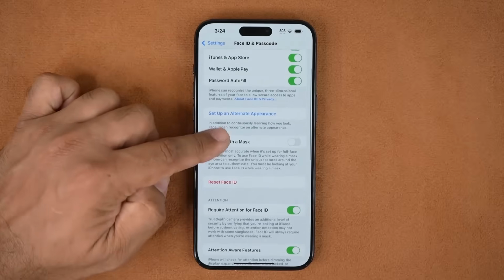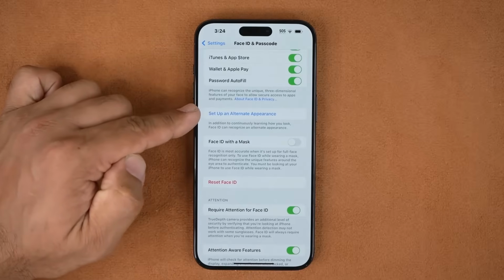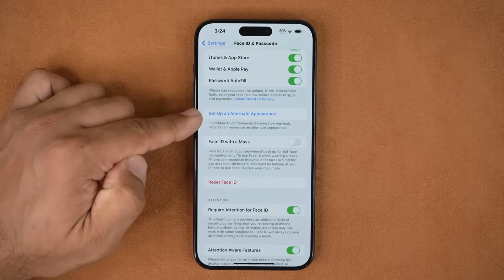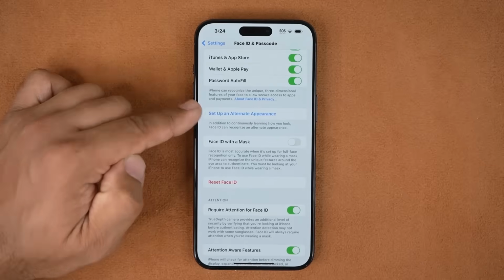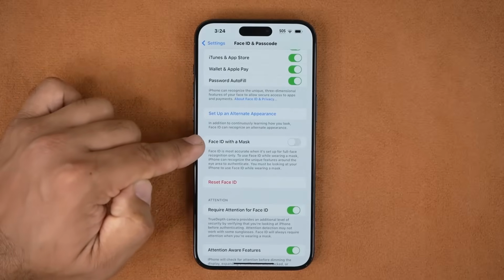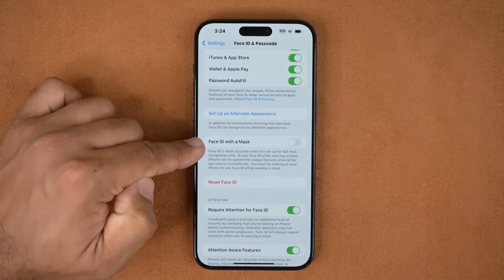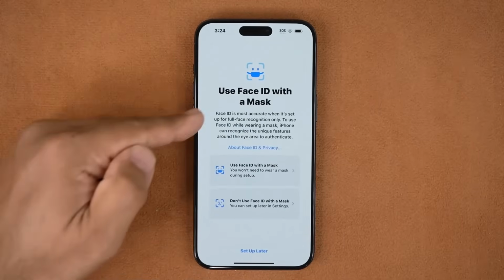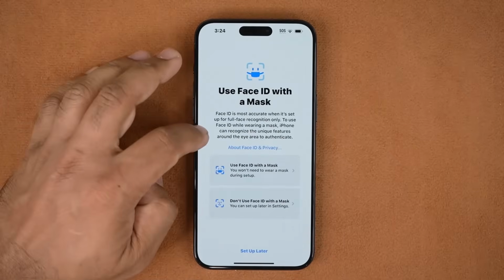You do have an option to set up an alternate appearance. So maybe you have a beard one week, the next you don't, or maybe you change the color of your hair. You can set that up as an alternate appearance so Face ID recognizes you easily. If you do use a mask, you can use Face ID with a mask. Just enable this option. When you enable the option, it's going to walk you through the setup process.